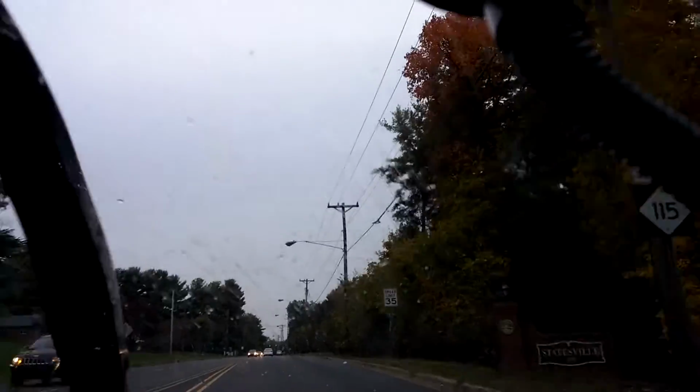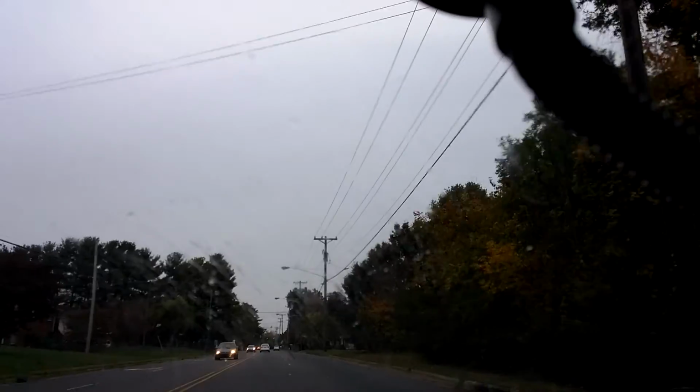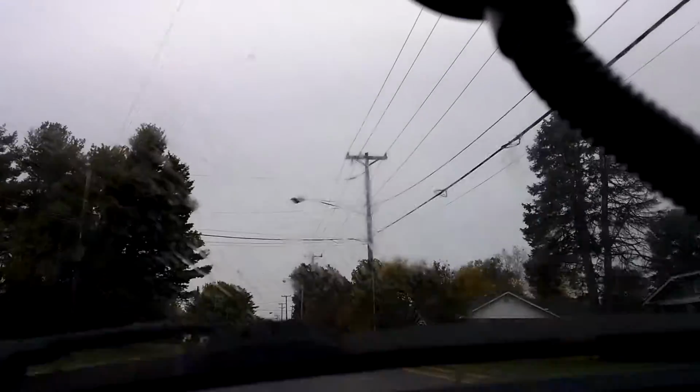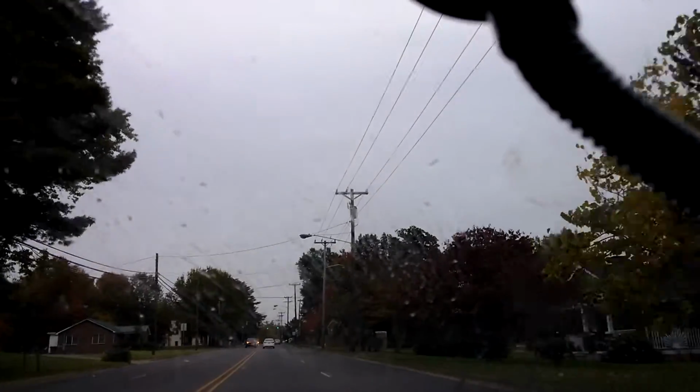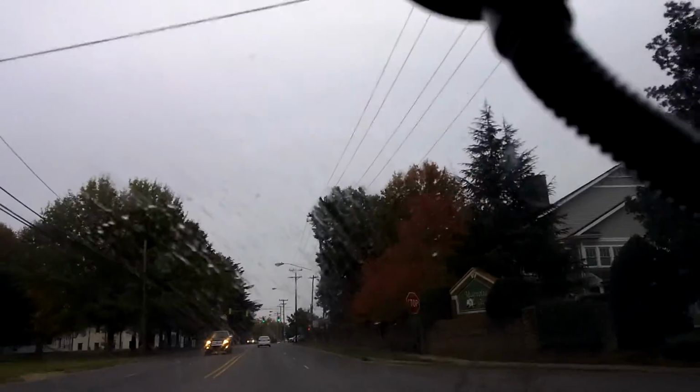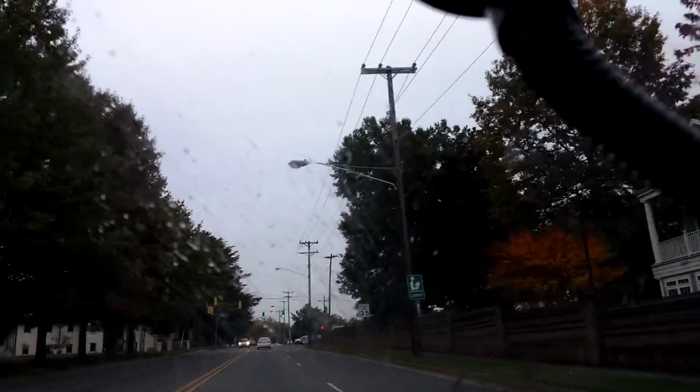Of course, in the video, you're probably hearing a little bit more of the intake than the exhaust because of the camera's location in the windshield. But that's it for the airflow stuff. I'm lowered a little bit on some Tanabe dress-ups with some KRB struts.